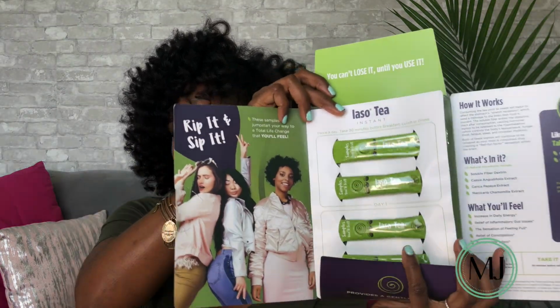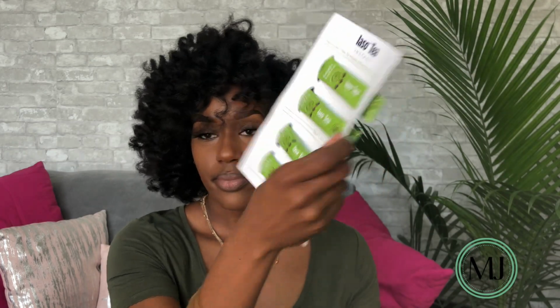When you first open it, this is what the sample kit looks like. You get all your information in a brochure. This side says these samples will jumpstart your way to total life change that you'll feel. In the middle, these are my swatches. And then it has nutrition facts on the back so you know everything you're consuming. It has nothing in here except 1% carbs, so 3 grams of carbs. Every packet, every little swatch, they call them swatches, is 10 calories.